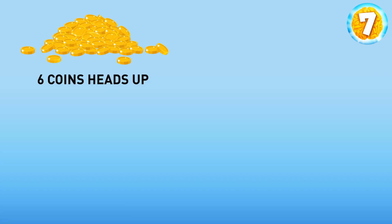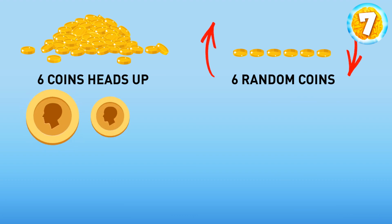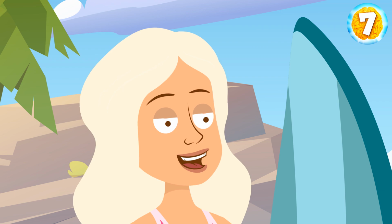So, since there are 6 coins heads up, Esme grabs 6 random coins and flips them. No matter how many coins there are and how many heads up ones she picks, it always works. That's because the number of tails up coins she gets among those 6 random ones is exactly how many heads up are left in the other pile. So when she flips them, they'll equalize.